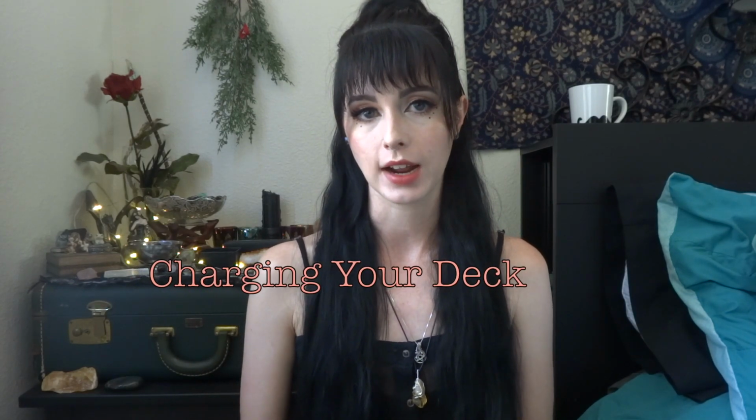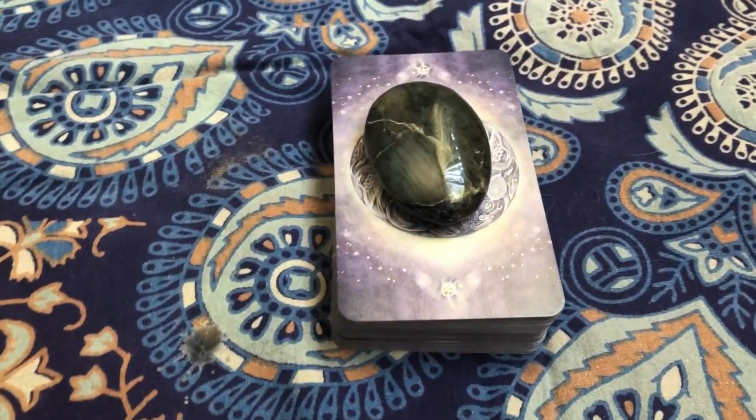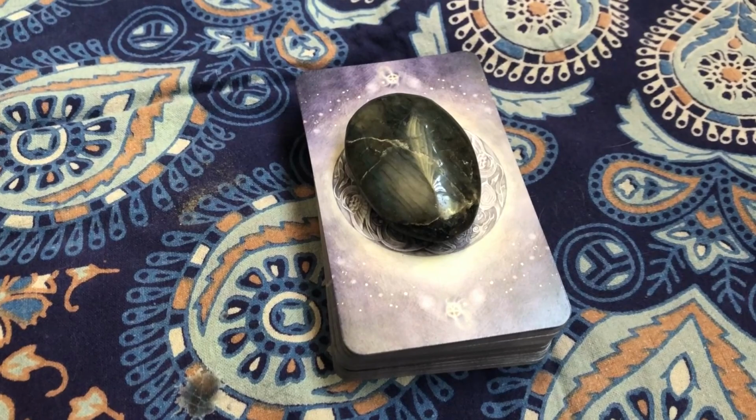So the first thing that you are going to want to do, and that I highly recommend, is to charge your deck. Now, I love charging my deck with some of my favorite crystals, which also I feel helps the deck get to know what I've been vibing, especially more recently, because I frequently carry crystals around with me.